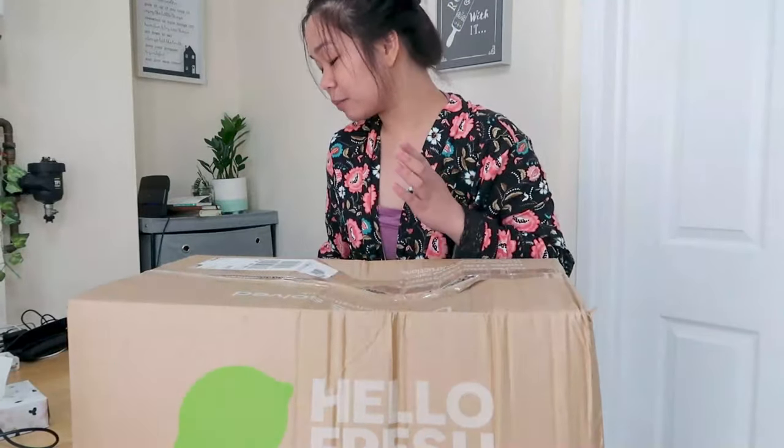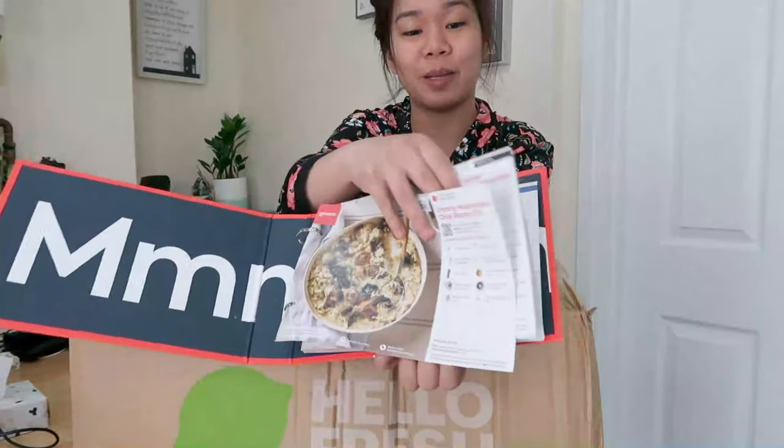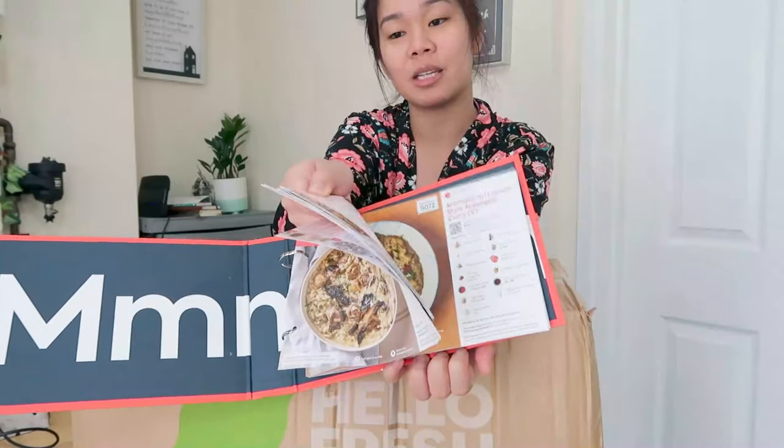And actually, I've been ordering from Gusto. This is the recipe book, and as you can see, I've had so many recipes. They will give you these when you order, so there's loads of them.